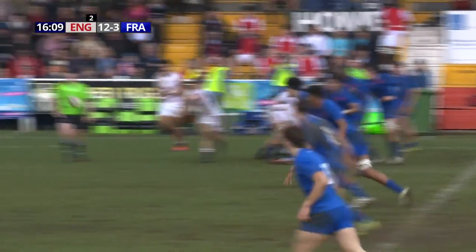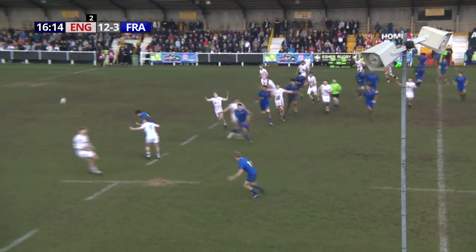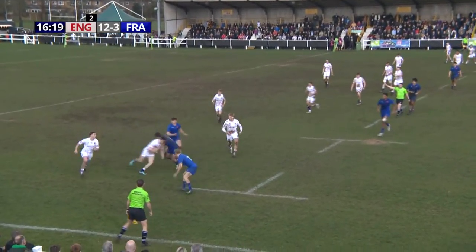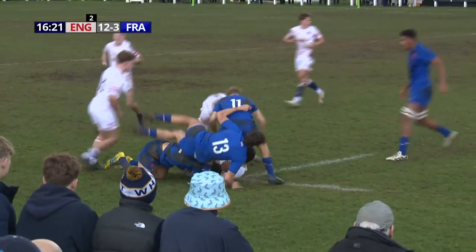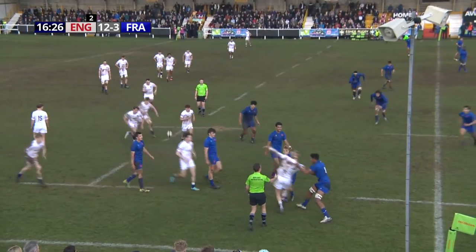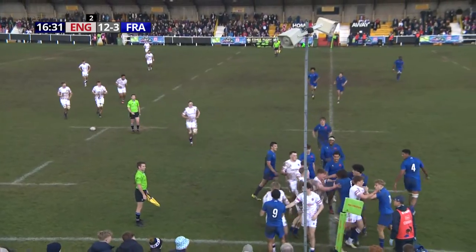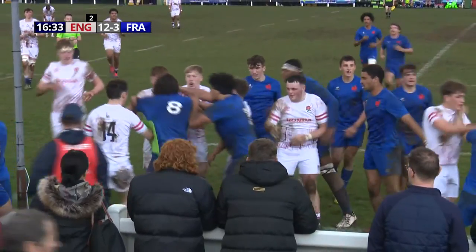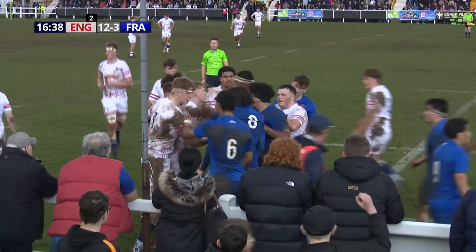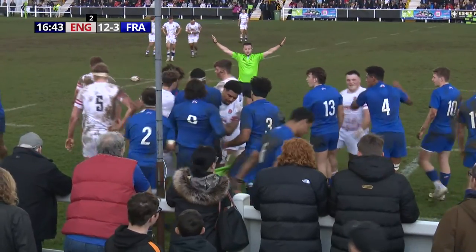Forwards and backs combining. Davis to Taylor, takes it to the line out the back, it goes a little screen in play, and I think the French outside centre is going to be in a bit of trouble here. No advantage. Deliberate. There's a little bit of afters from Henry Pollock, who takes exception to Henry Wasserman, and they all come in, and they're just practicing what they learn at school, the old tricolor. GCSE French coming into its own right now.